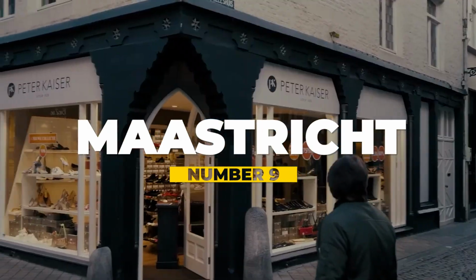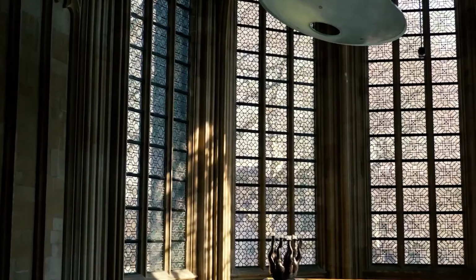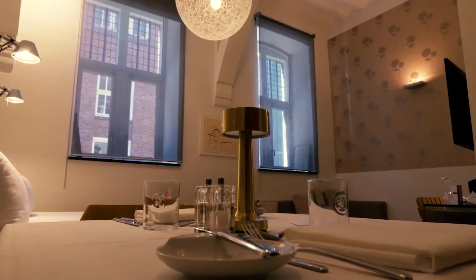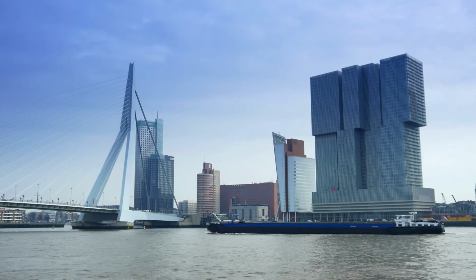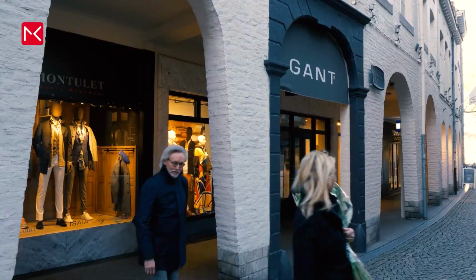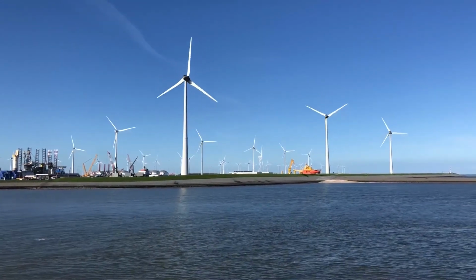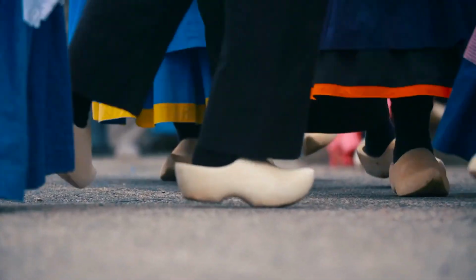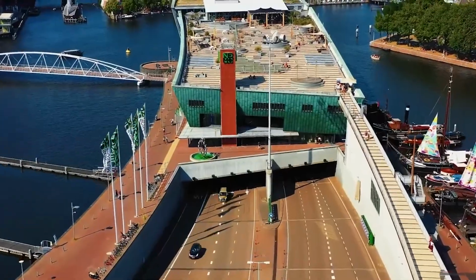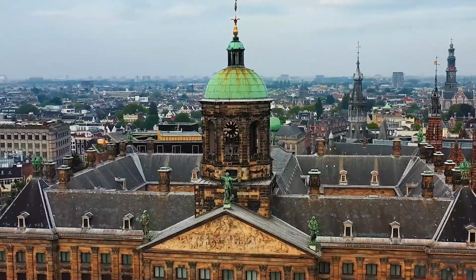Number 9. Maastricht. If you want to explore a charming Dutch town, then Maastricht will be one of those places that you should visit, as this one happens to be one of the most beautiful and unusual cities in the Netherlands. It also happens to be a Dutch city which looks the least Dutch because it is positioned at the border with Germany and Belgium, which means that its neighbors greatly influence its architecture, cuisine, and culture. This happens to be a great town to visit on your weekend break in the Netherlands. You also have many historical sites to visit if that's something that floats your boat.